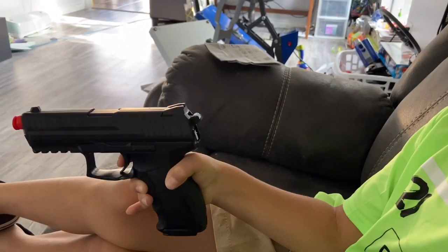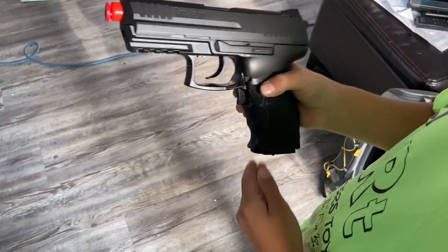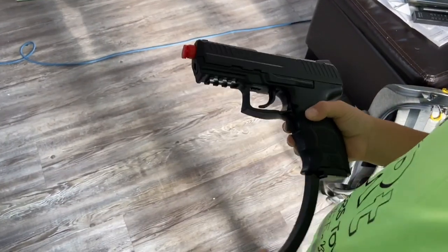Go ahead. All right. We're gonna load up two magazines. Each magazine holds 16 rounds. We're gonna hold up one to do a test fire of semi-auto and another one to do a test fire of full auto. Magazine right here. It's really easy. You just pull it out. There's no mag release. Guys, this thing has a real metal barrel. It's an authentic replica and it shoots 6mm airsoft BBs.